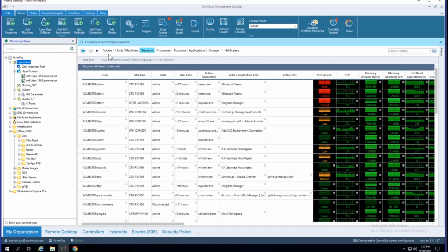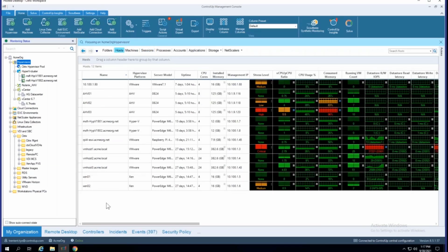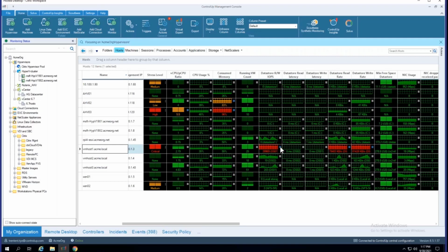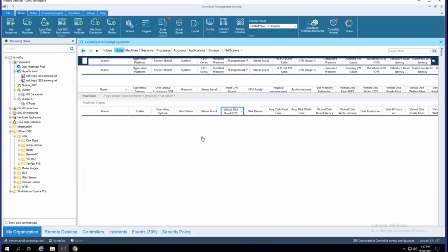So I'm going to, again, just drill through really quick as to the same troubleshooting flow and what that looks like in the console. So we can see all of our virtual machines here. Here's our guy in critical. Here's our red columns. Again, they stick out quite nicely. I personally think they stick out better in Solve. It looks much nicer, but we will continue going through.